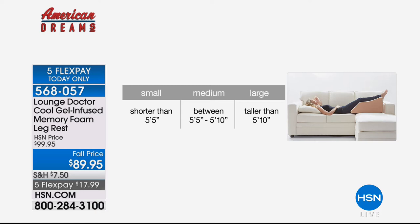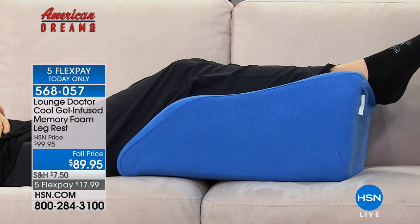So if you're shorter than 5'5", order the small. If you are between 5'5" and 5'10", order the medium. If you're taller than 5'10", order the large. That's the hardest decision that you have. Please know you're saving $10 tonight, and it's on 5 flexible payments as well. So show us, Nurse, how this is going to work. It's going to be one of the best decisions you make too.